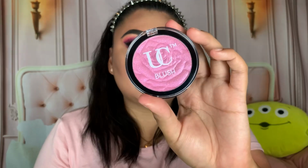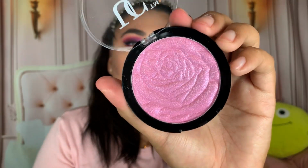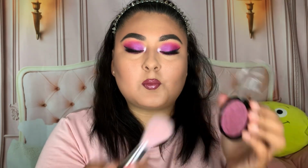And then we have the Uncommon Cosmetics product. It says this is a blush. It looks really glittery, so I'm a little scared, but there's a look at that product. So why not try this out first? Since it already comes with its own little brush, why don't I swatch it first?